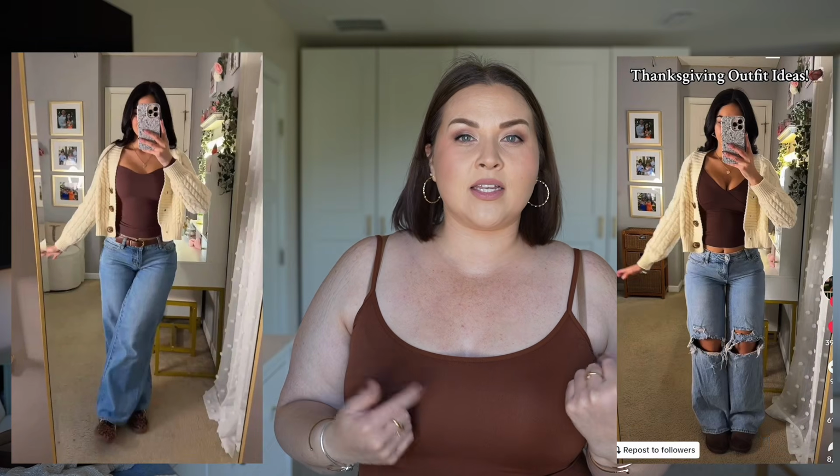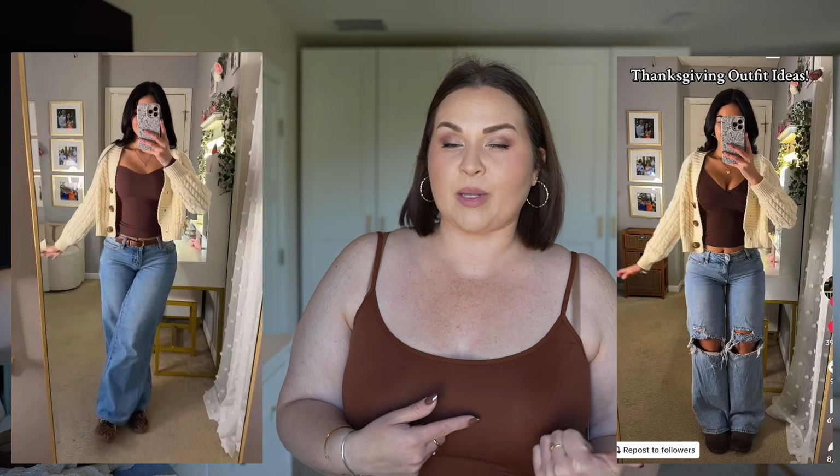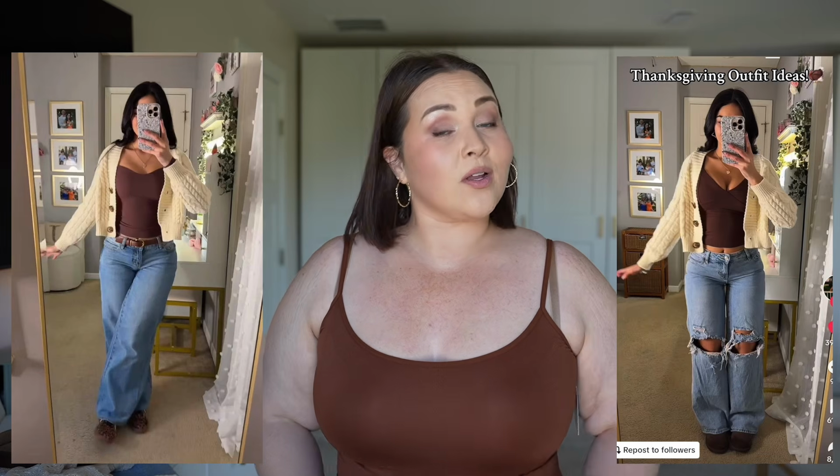What I liked about this outfit is that it incorporated something I already enjoy wearing, which is loose baggy jeans, and then it just kind of tied it together with a cardigan and a cami, and it's not like reinventing the wheel. And there's two different versions. She posted two slightly different variations, and I'm kind of just combining the two because I like that she had the belt in one and I like that she had the distressed jeans in the other. So we're gonna kind of combine that together and we're gonna hope for the best.